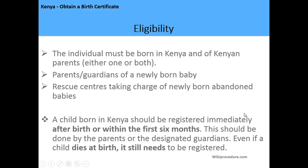Let's move on. The eligibility to obtain a birth certificate are as follows. The individual must be born in Kenya and be of Kenyan descent. That is, either parents, one or both of them, should be a Kenyan. Number two is that the parents and guardian of the newborn baby are the ones who are eligible to make the application. Number three is rescue centers taking care of newborn abandoned babies are also eligible to make application for birth certificate.